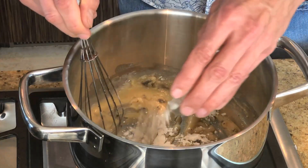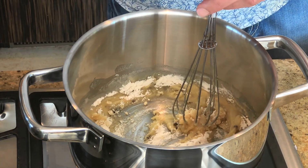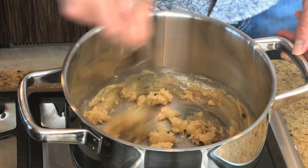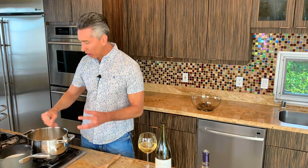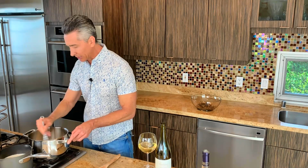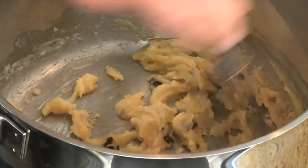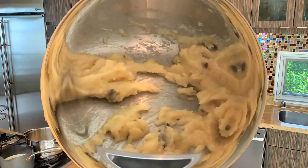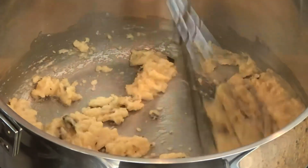And also, while this is going on, I also have some hot water going for my pasta. And that's important because you want your pasta to be done at the same time as your cheese sauce, so you can bring them all together while the pasta's still hot and done. So I'm just gonna let this go. We're gonna cook this out for about 2 minutes, and then we're gonna come back and add the hot milk. It's been about 2 minutes and our flour taste is cooked out.